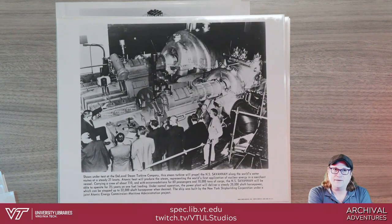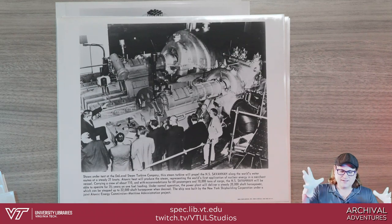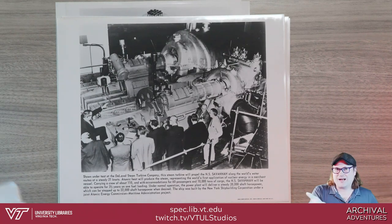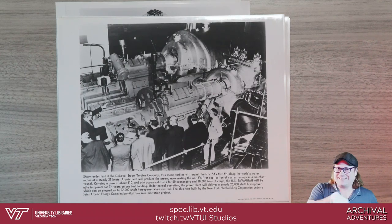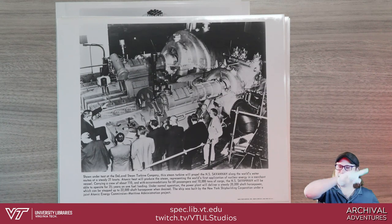Here's the steam turbine. That's what actually generates the power after the nuclear reactor heats up the water to create steam to run the turbine.